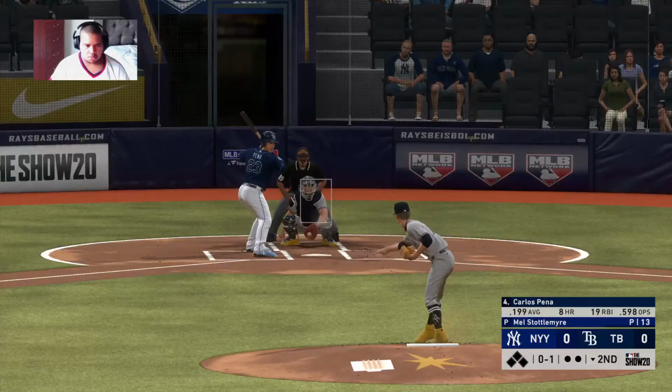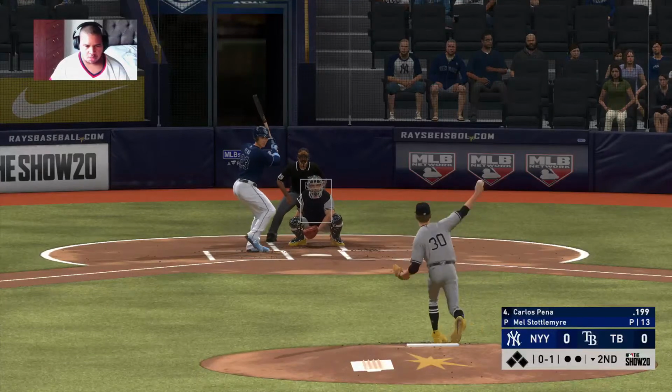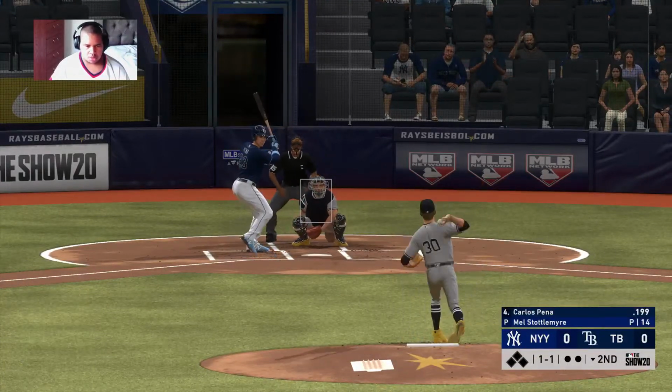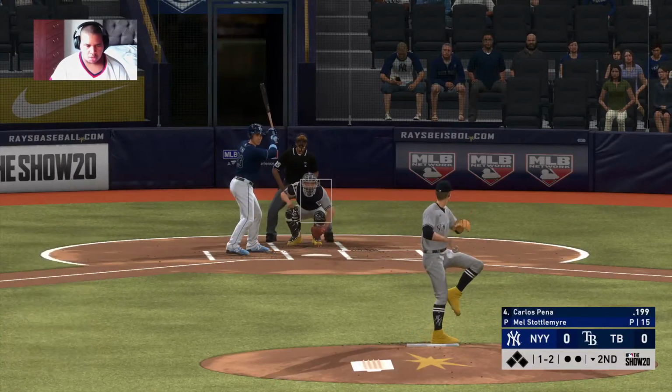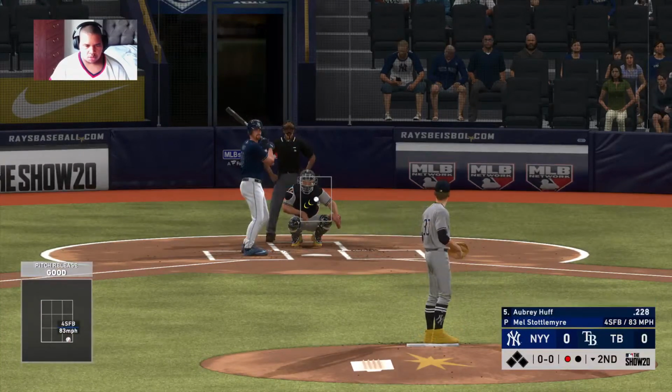Stepping in now, Carlos Pena. He'll take a look at a slider here that finds the zone for strike one. And he misses with it. 1-1. And he finds a way to catch the zone here. It's 1-2. Fastball called, strike three, and there's the first out of the inning.